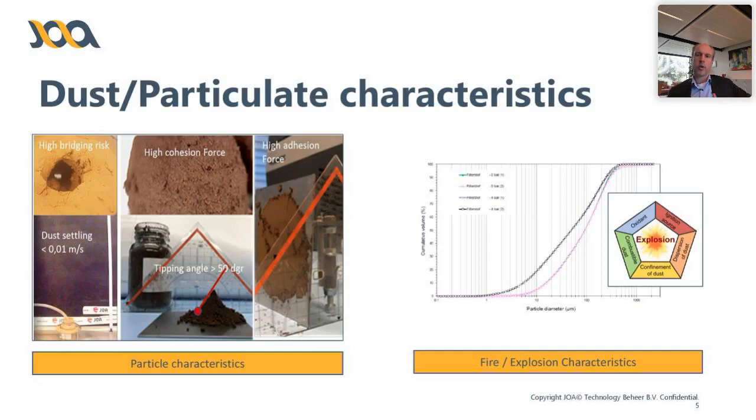So we will be analyzing the particle characteristics, and based on that also determining what is the optimal conveyance velocity to, on one side, make sure that there will not be any sediment, or a minimum amount of sediment, of the dust inside the pipe, but on the other hand, also not too much wear of the piping if we go into too high velocities.